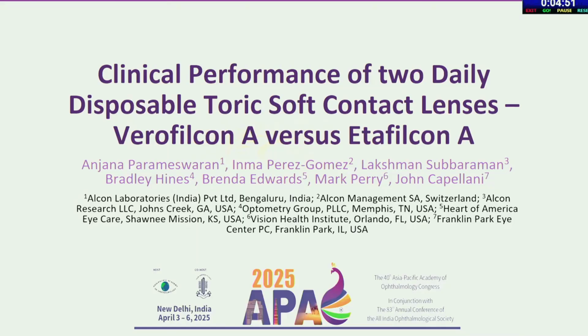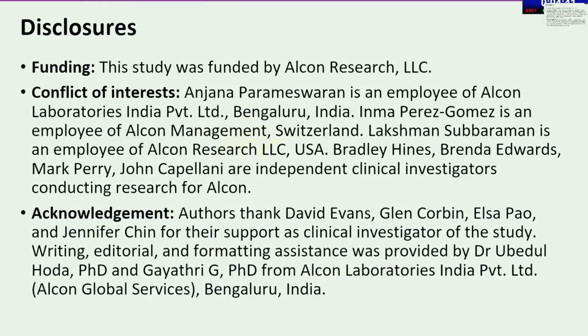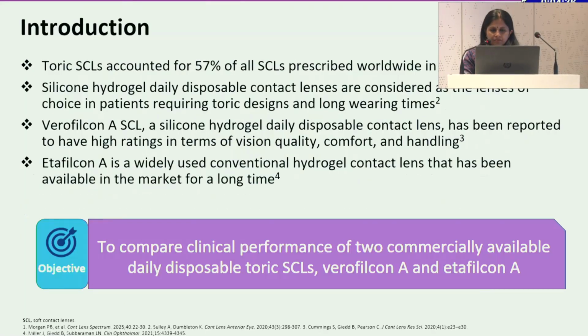Yes, I will be talking on this study, clinical performance of 2 daily disposable toric soft contact lenses, Verofilcon A versus Etafilcon A. Disclosures: this study was funded by Alcon Research, and the presenter is an employee of Alcon Medical Affairs. Comparing the clinical performance of the 2 commercially available lenses is the objective of this study. Verofilcon A is a silicone hydrogel daily disposable contact lens, which has been reported to have high ratings in terms of vision quality, comfort, and handling.